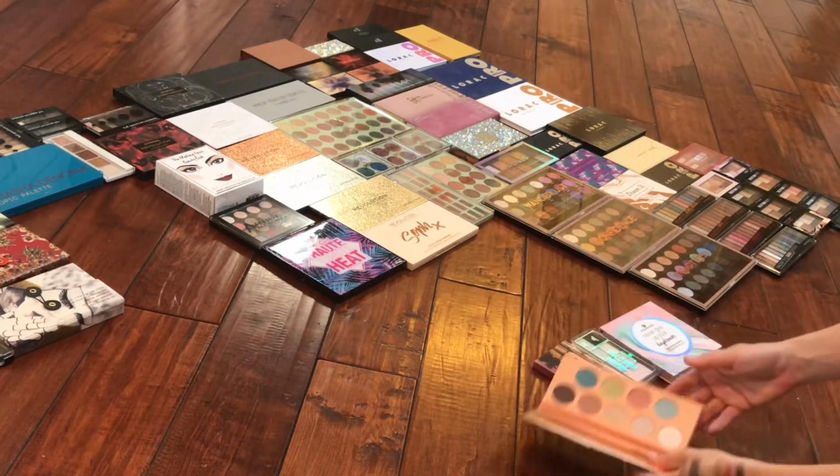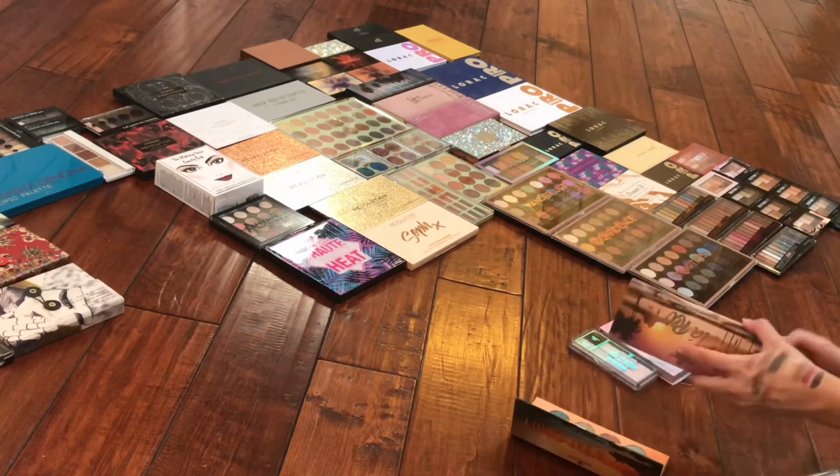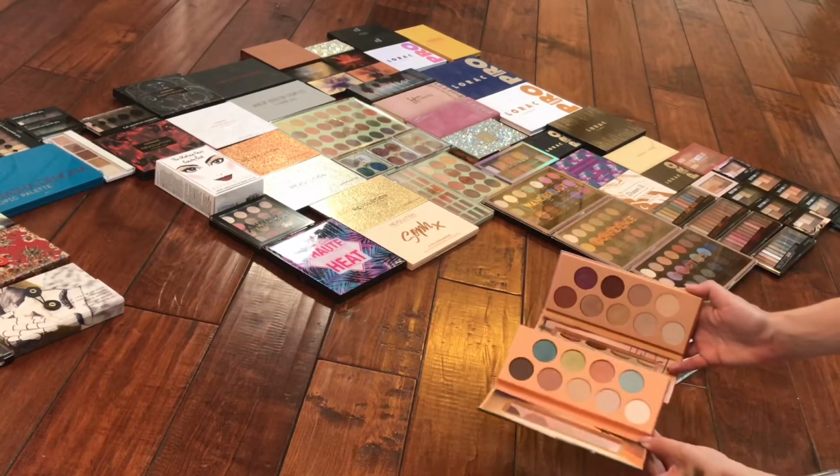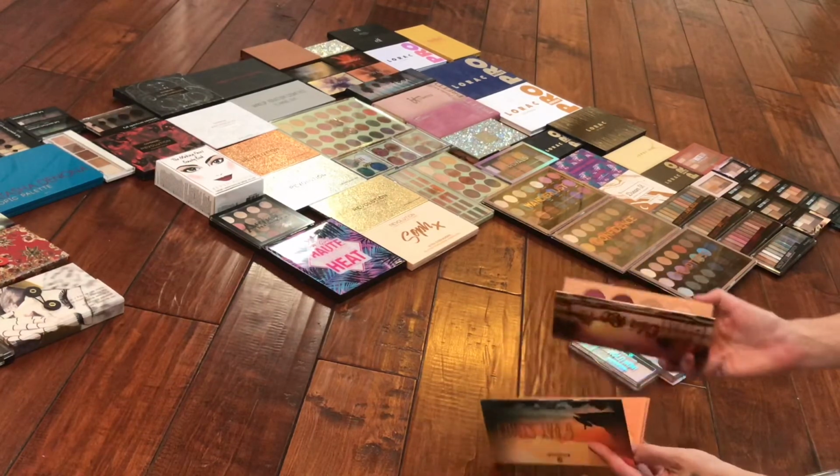Two of the newer palettes from Essence. This is the Good Day Sydney one and the Hola Rio one. Honestly, I just have a lot of palettes with similar shades. I'm going to be passing on both of these.